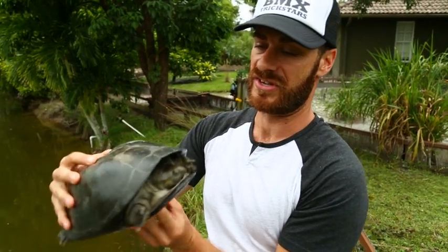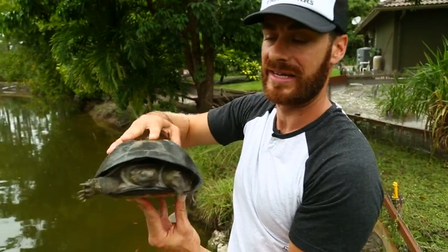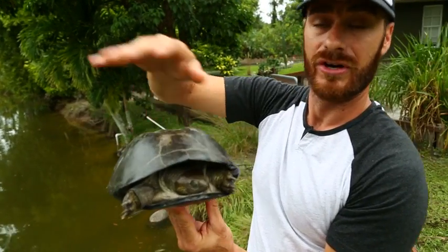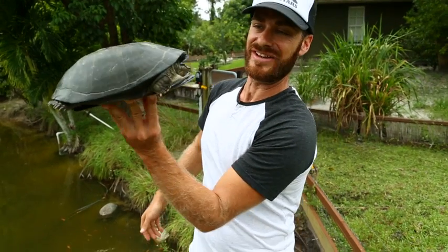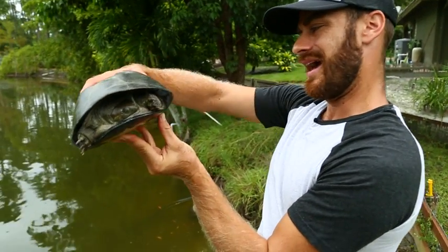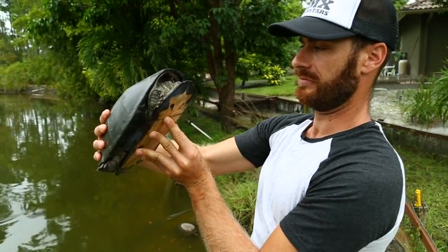The Kinosternon, or some of the American mud turtles, are what scientists call cryptodires. They pull their heads in straight back. All turtles in our country pull their heads straight back, whereas the pleurodires, or side neck turtles, pull their heads in to the side. It's kind of a little interesting species to learn about. You've learned a couple new vocabulary words, pleurodire and cryptodire, and we got to see an African serrated mud turtle.